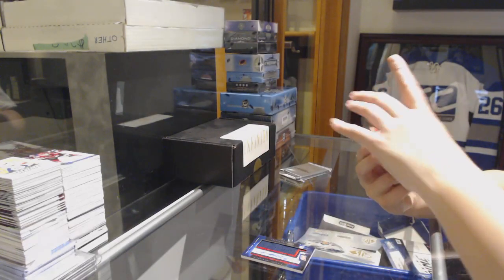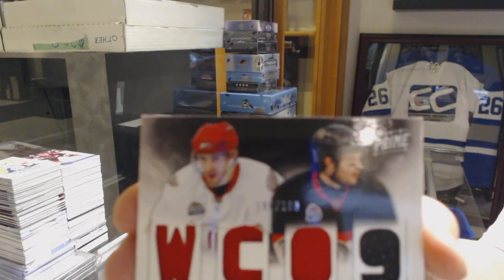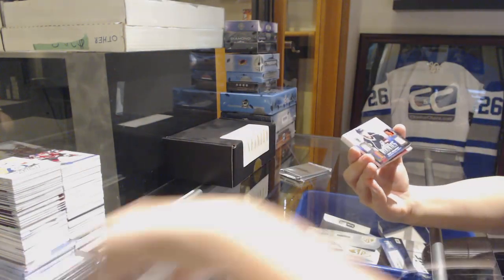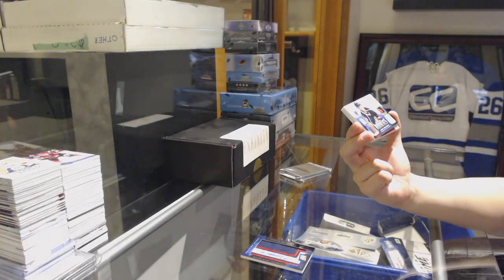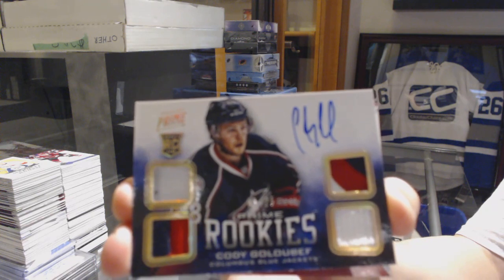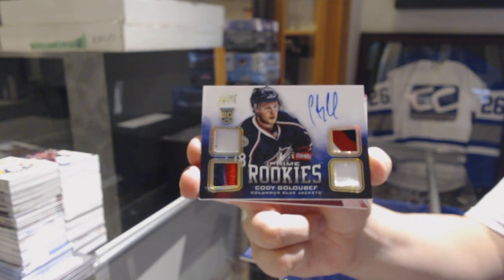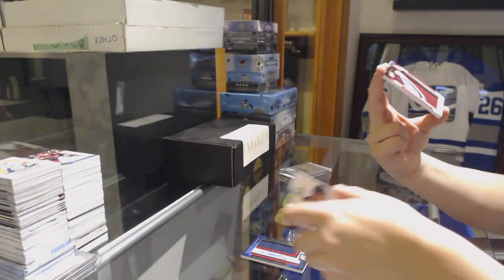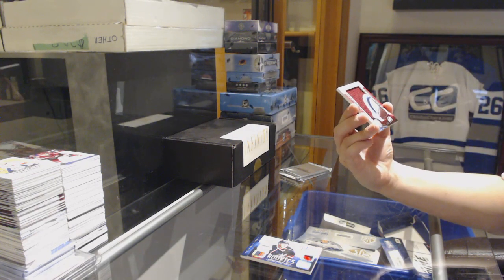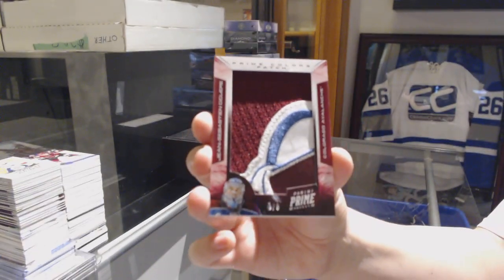We've got numbered to 200, Prime Duels random between Detroit and Chicago, Pavel Datsyuk and Brent Seabrook. We've got a Prime Rookies Jersey Patch Prime and Fight Strap Auto, numbered to 225, of Cody Goloubef for the Columbus Blue Jackets. And for the Colorado Avalanche, Prime Colors Patch, number 28, J.S. Giguere.